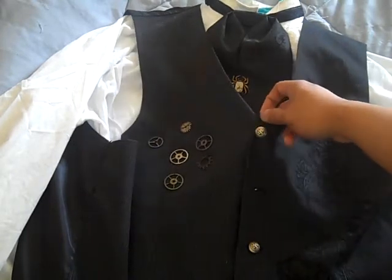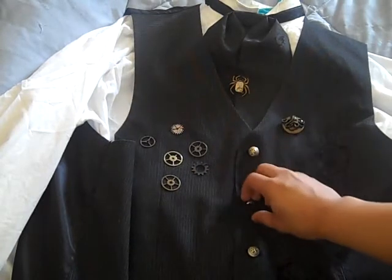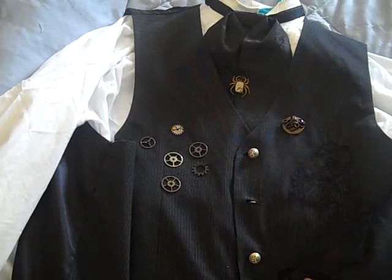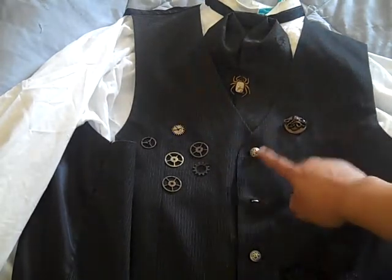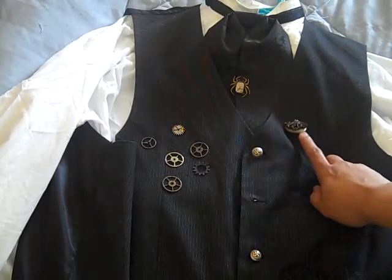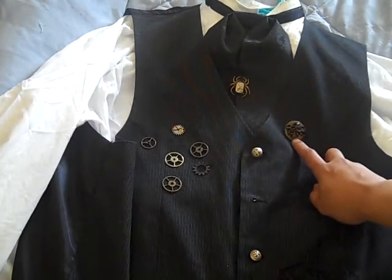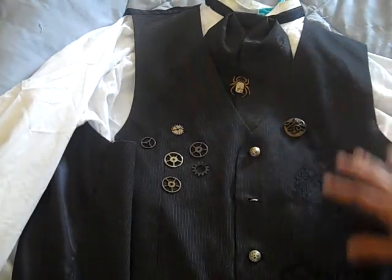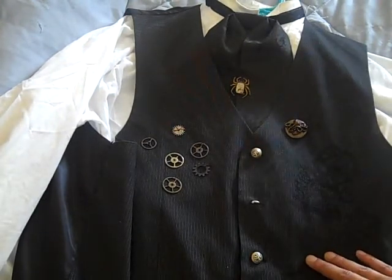Then I added some custom buttons to the vest. A lot of times when you pick up stuff from thrift stores, they'll have things like buttons missing, and this one did, so I went ahead and added buttons. Then I just added a little bit of extras to it, like the brass octopus button, gears here. It's got a nice charcoal pinstripe pattern to it.